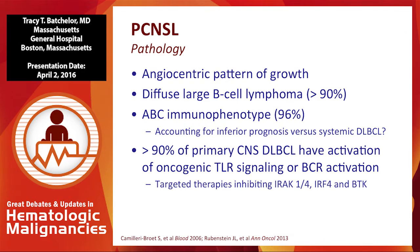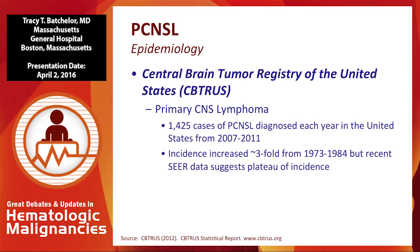So a few words about pathology. When lymphoma occurs in the brain, more than 90% of the time it's diffuse large B-cell lymphoma, and of those, almost all of the time it's the ABC immunophenotype, which could very well be accounting for some of the inferior prognosis relative to other forms of systemic diffuse large B-cell lymphoma. Recent studies using whole exome sequencing have demonstrated that more than 90% of primary CNS diffuse large B cells have activation of the oncogenic toll-like receptor signaling pathway, or BCR activation, which would suggest particular targeted therapies to test in this rare disease in the future. I'll come back to that at the end.